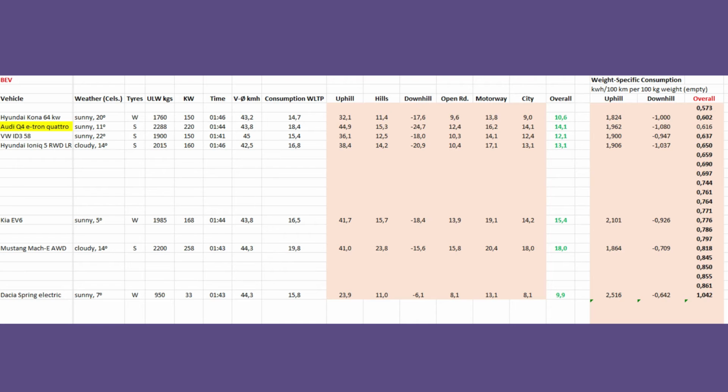So we see here, there's one car ahead, which I haven't shown yet on this channel, but I've already done for my German channel, and this video will come within the next, I guess, 2 weeks. We had the Hyundai Kona, and very closely behind it, the Audi Q4 e-tron Quattro. And what I see here is the downhill weight specific consumption is very good. It's the best so far. That indicates that this car is very good at recuperating.